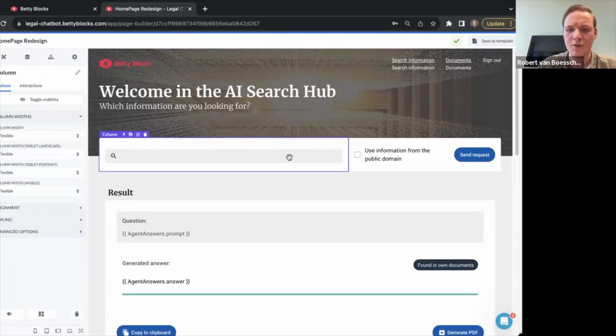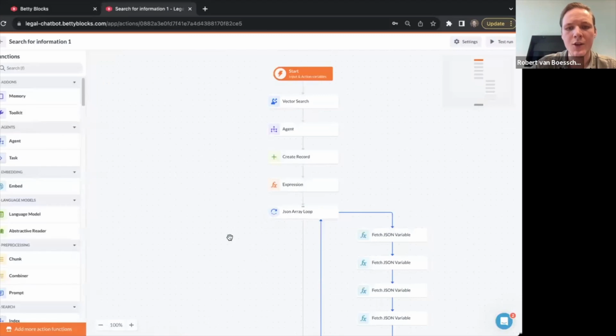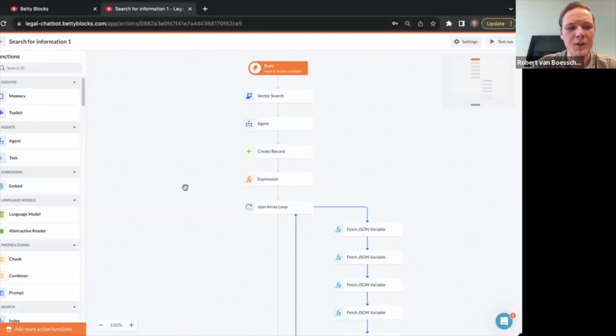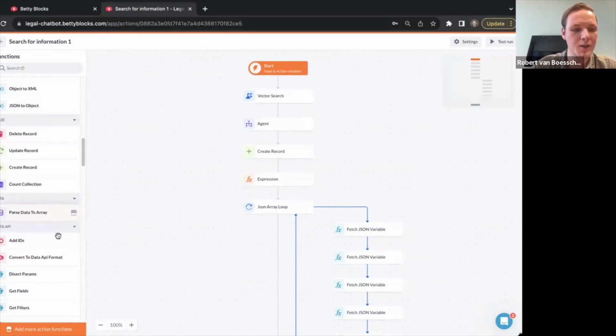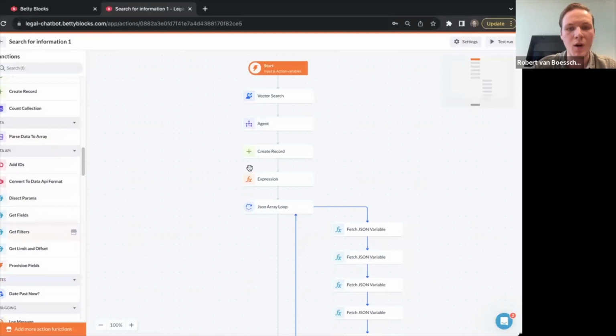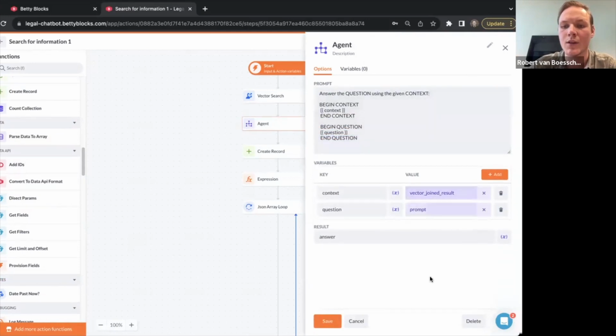And to take a closer look at the functionality behind it, we zoom in on the form, open the action editor, and take a closer look at the different action steps that we have published. All the steps that you see on the left here are part of our toolkit. Not everything is AI related, but some of them are. One of the most notable ones is this vector search step, where we can crawl through a vectorized database containing all that valuable information, and then an agent that allows us to execute a request towards our language model of choice.